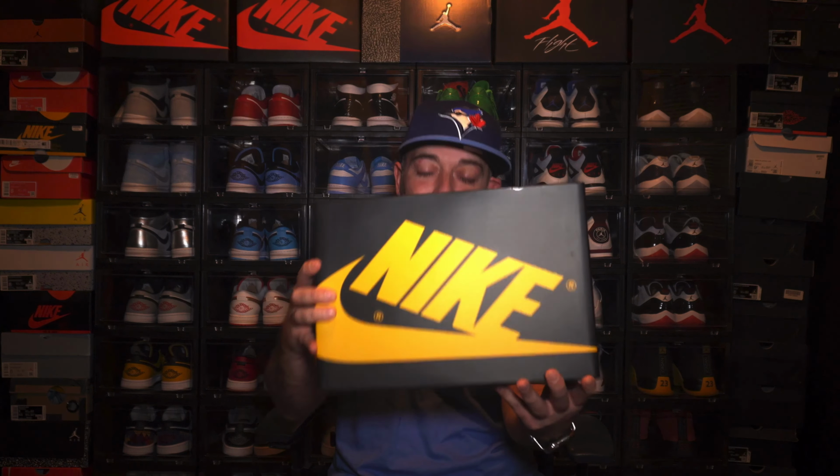So I'm looking over for quality control issues. See a little bit of glue stain right there. Not that big of a deal. Probably could wipe that off even. My pair looks pretty good. The right shoe at least. And the left sneaker looks pretty good. Yeah, my pair really isn't bad at all.